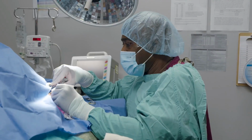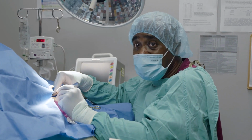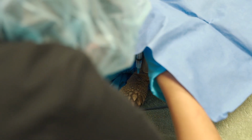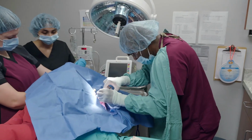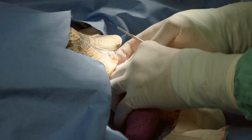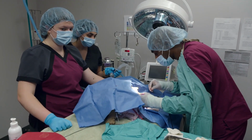So because she's still flinching when I hit certain spots, that tells me she's still feeling it. So we're gonna have to give her a little more sedation to try to get her down to where she's not feeling this at all. So just still dissecting away here, trying to get down to the joint so that I can disarticulate this leg at the joint. It's just a very tight pocket, so it just makes it harder.